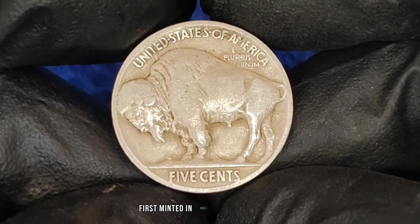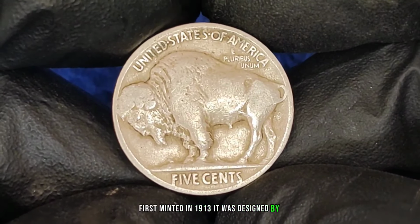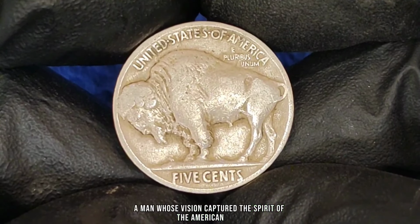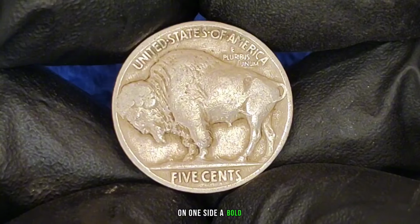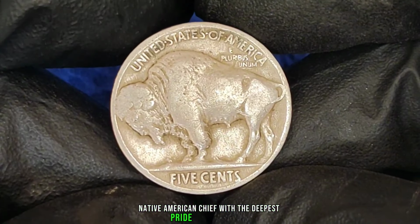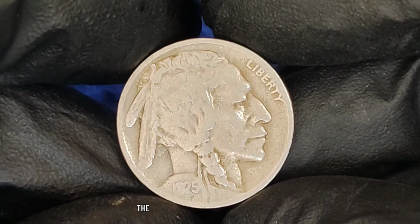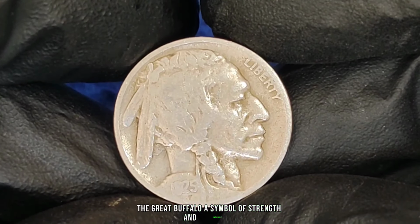First minted in 1913, it was designed by James Earl Fraser, a man whose vision captured the spirit of the American West. On one side, a bold Native American chief with the deepest pride and power ever sculpted into metal. On the reverse, the majestic American bison, the great buffalo, a symbol of strength and endurance.